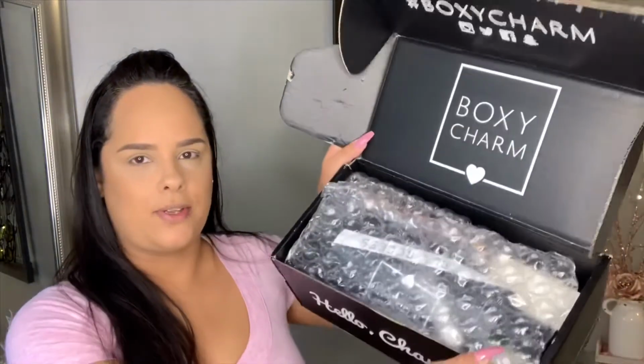Today we're going to take a look into my BoxyCharm. As you've noticed, this one is a little bit bigger. BoxyCharm has the regular monthly subscription, but it also has a subscription to what they call Boxyluxe, a bigger version of the regular monthly subscription with a lot more goodies inside. So this is my monthly subscription for September, and this is definitely the Boxyluxe. Let's go ahead and see what we have inside. So here it is open.